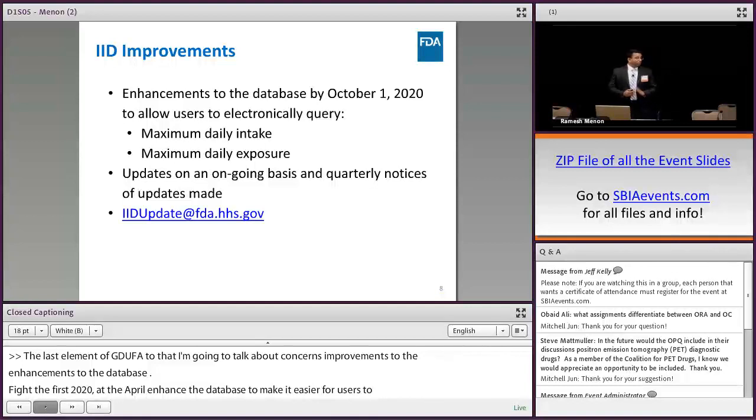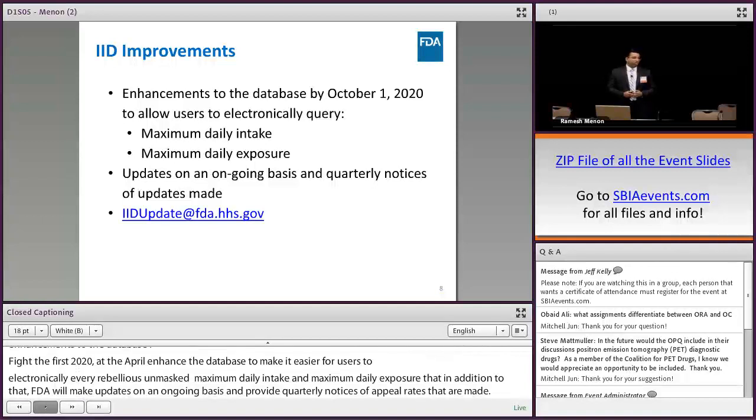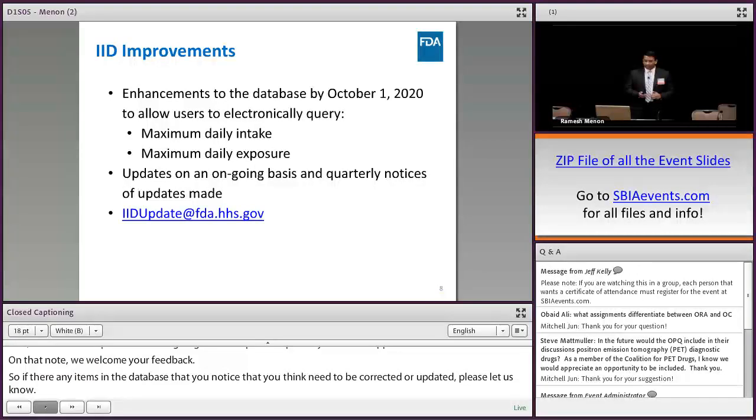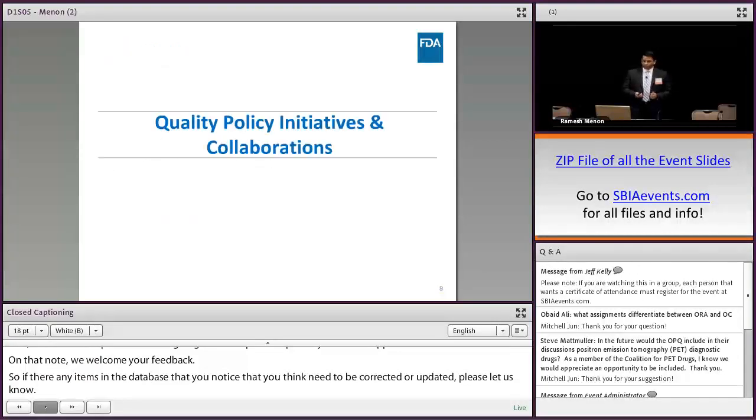And on that note, we welcome your feedback. So if there are items in the database that you notice that you think need to be corrected or updated, please let us know. You can contact us at the email address on the slide, iadupdate@fda.hhs.gov.